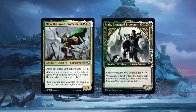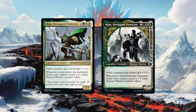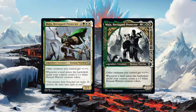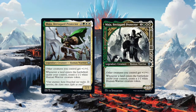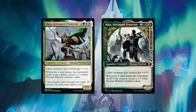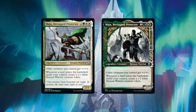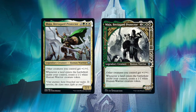Yeah, I don't know. Tokens are a strategy that are semi-popular. Landfall is actually kind of popular in Commander. But together, I'm not so sure. I don't see much talk about this card. You know, I'm sure somebody out there is going to build this. More power to you. I just don't expect to see it a whole bunch when I go to my local game store.